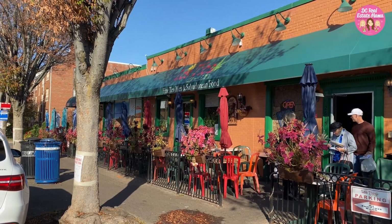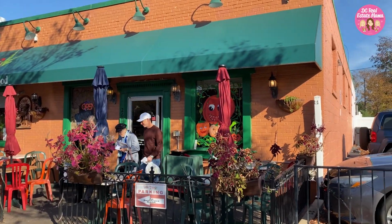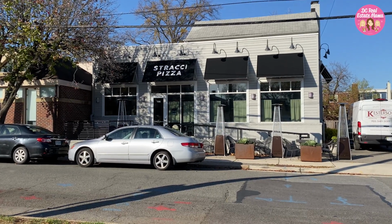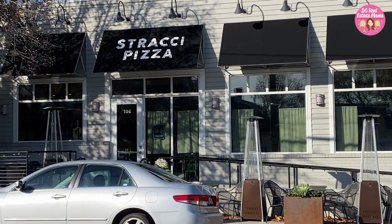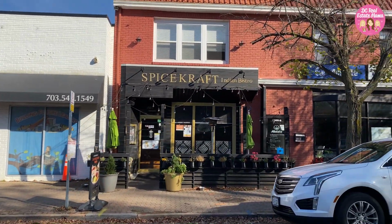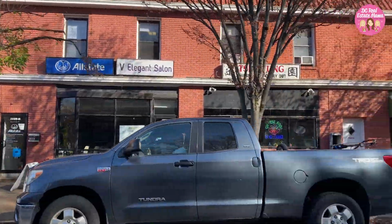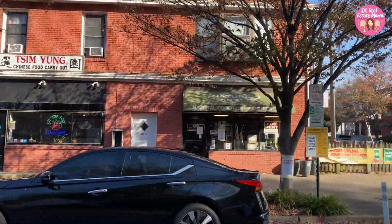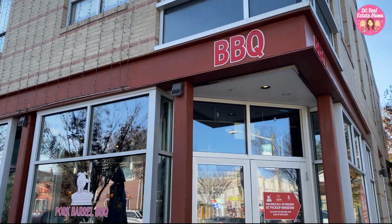All right, they've got Los Tios, which has Salvadorian and Tex-Mex food. There is Stracci Pizza, which was actually opened during the pandemic, and they were doing their cooking in a food truck, which now operates as their kitchen, which is pretty cool. And if they survived a pandemic, that's got to tell you how good their food is. You've got Spicecraft Indian Bistro. Peace Out Del Rey has some awesome Italian food with owners who hail from upstate New York, and they missed their pizza from back home. There's Pork Barrel Barbecue. There's Cheese Teak.